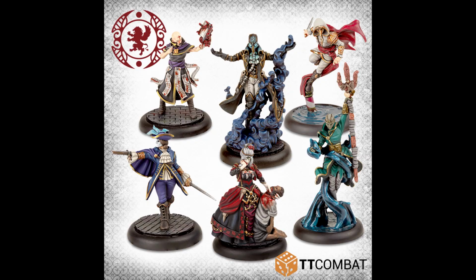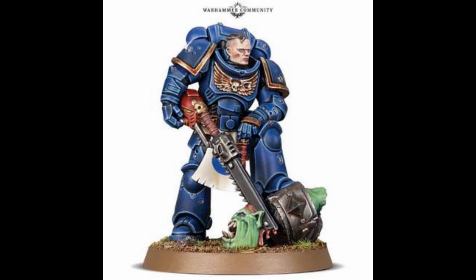And one of the ways that companies can actually avoid that while still putting out new releases is by doing these alt models or these special editions. Especially if they're the type of thing that doesn't actually add any new rules or mechanics to the game. If it's just a special edition of an existing model, then it can continue the revenue stream. It can allow them to put out new releases without adding to the overall bloat or complexity of the game.